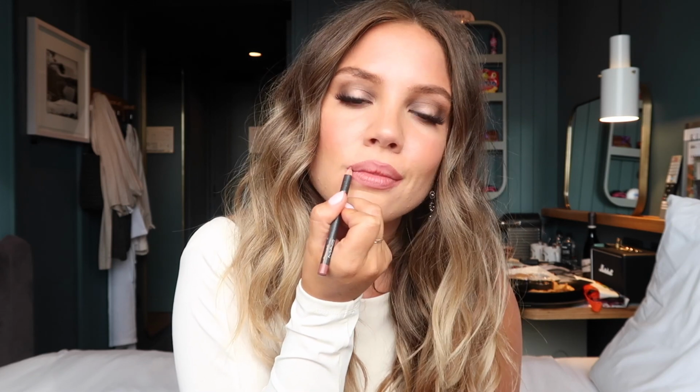Whirl lip liner from MAC. Lipstick is L'Oreal Mocha Chic. Love this color. I have two of them. They're so pretty. And then, this is my new favorite thing. It was gifted to me a couple weeks back. It's the Chiara Ferragni.